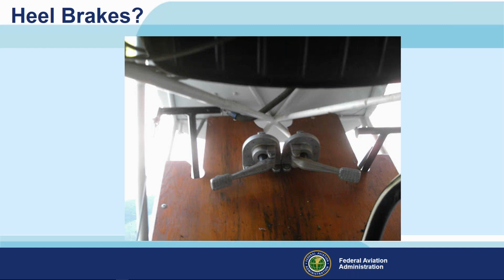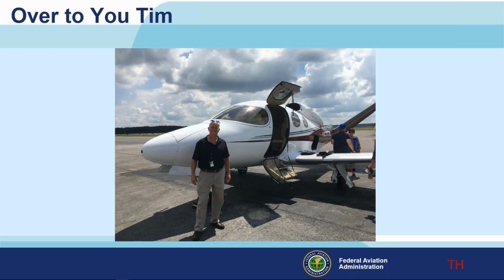So as you get into tailwheel aircraft, you really have to start thinking about some of the maintenance aspects of it, and even the design of it. And that's where I'm going to turn it over to Tim here.